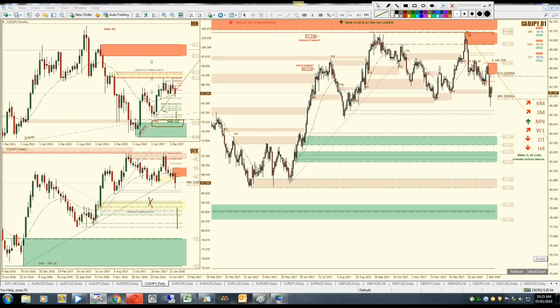CAD yen. So CAD yen, we have this monthly imbalance in control. Trend line looks like it's on the edge of breaking. On the weekly chart, we had this area take out an imbalance right here. And in the process of removing this trend line, if it does decide to consolidate down, and this trend line looks on the verge of breaking, a rally up here is what I'll be looking to take for shorts, because like I said, weak CAD is what I'm expecting.